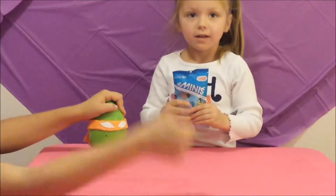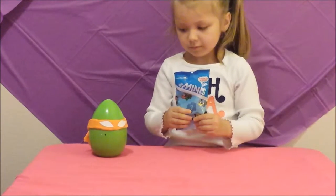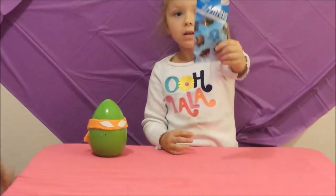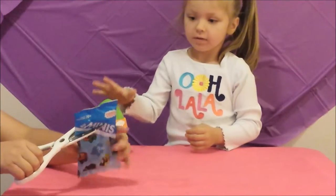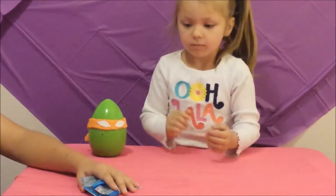All right. Okay, what do you want to do first? You want to open the Thomas the Train blind bag, or do you want to open the surprise egg? Let's save the mystery egg for last. All right, we're going to save the mystery egg for last. We're going to open the blind bag. All right, ready? Bubba's going to have to help you with the scissors, opening the bag. Make sure you use safe scissors.